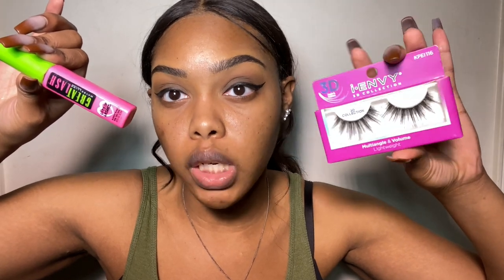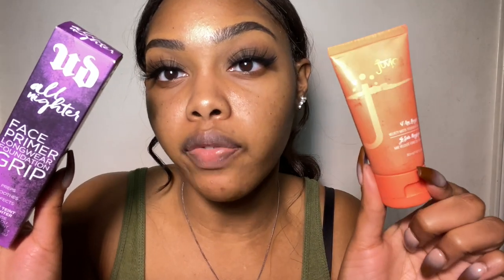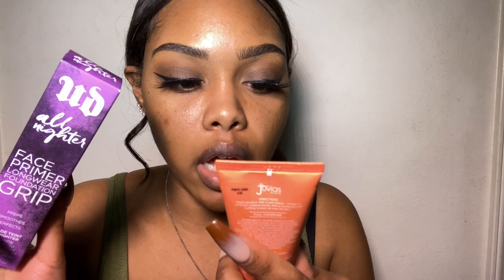Using some Maybelline Great Lash Mascara, and then I'm using these 3D Eye Envy lashes that I got from the beauty supply. This is in the number 116. Okay, so I'm going to prime my face with the Urban Decay All Nighter Face Grip Primer. I'm going to use this matte foundation from Juvia's Place. This is the I Am Magic Velvety Matte Foundation in the color Punta Canta 435.